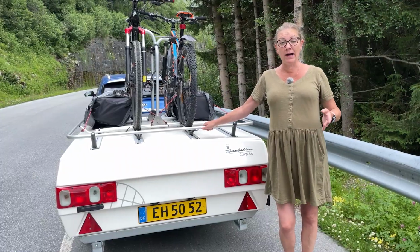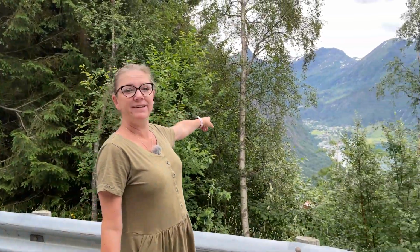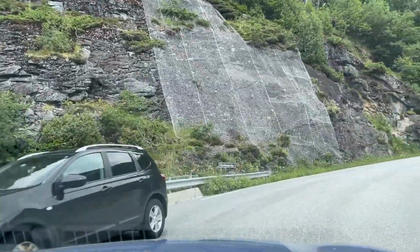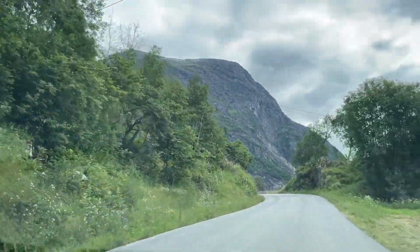And if you wonder how high and steep this road is, check out here. You see down there? That's Geiranger. If you think Ørnevejen, Eagle's Road here, looks difficult to drive, just wait and see. Of course, we're going to drive on to what's supposed to be the most difficult road to drive in Norway.